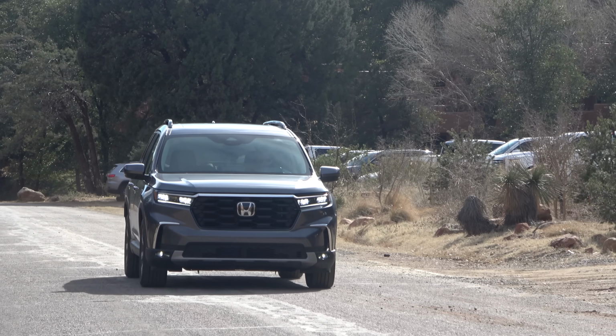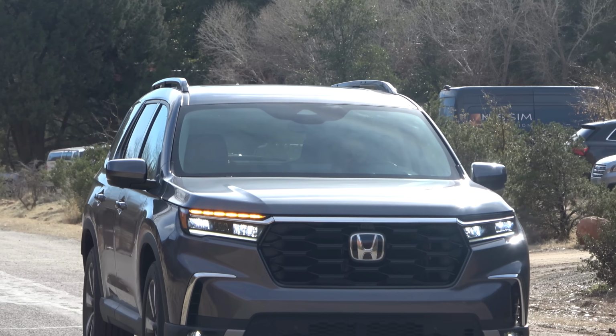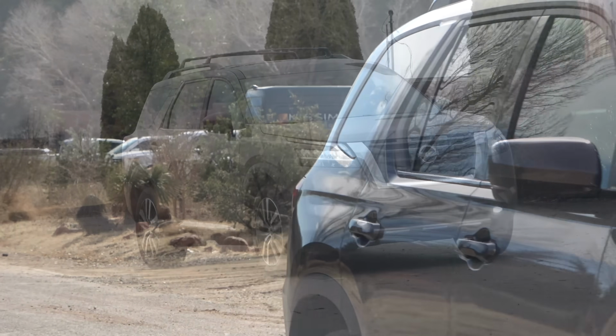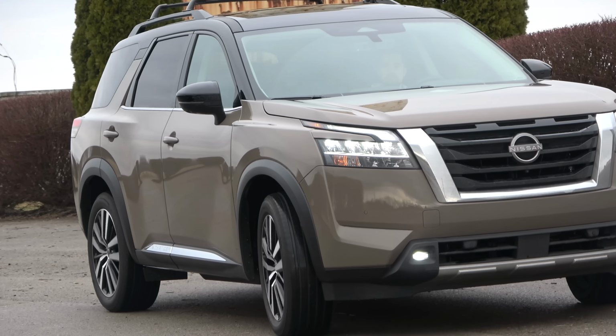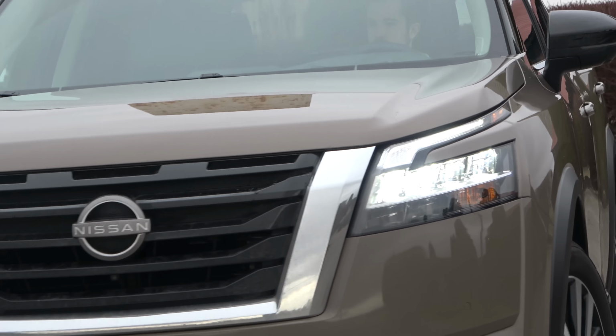What's going on, YouTube? The Honda Pilot and Nissan Pathfinder have long been some of the top picks for family three-rows in America. However, both models' previous generations stayed on sale past their prime. But now we have brand new versions of both these models.